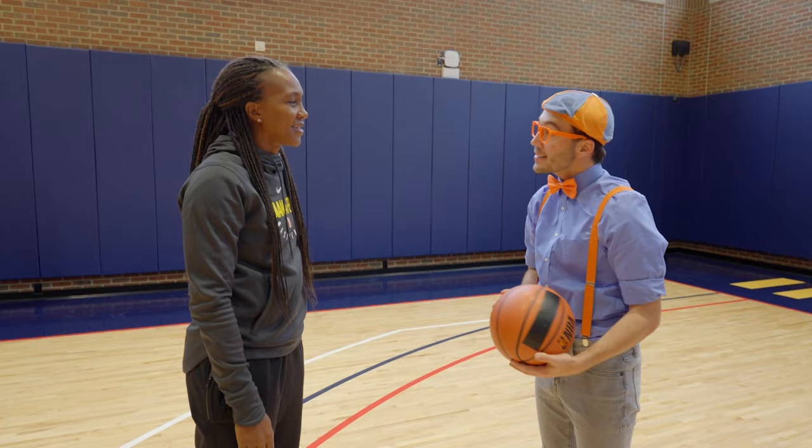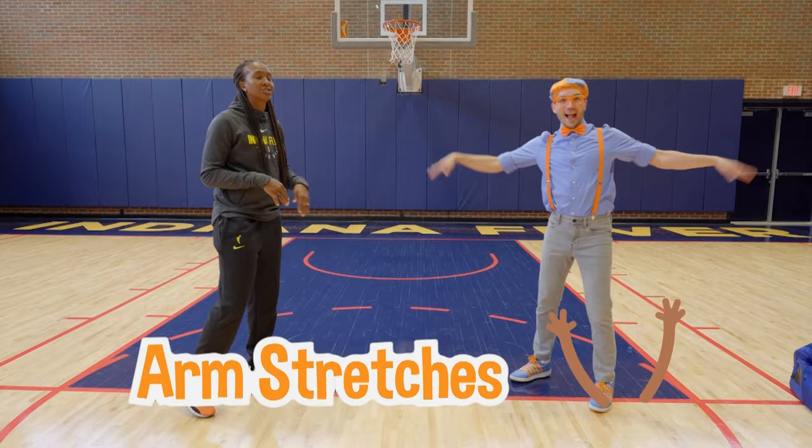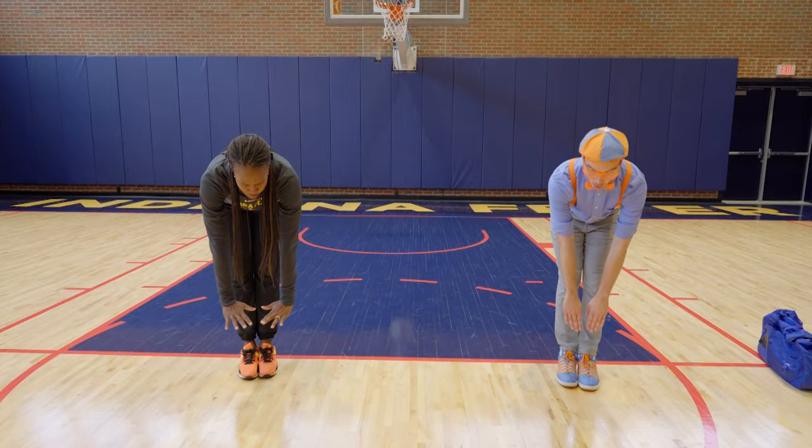Okay, let's start stretching. Well, what kind of stretches do you like to do before you play a game? Well, I always like to start off with my legs. Hey, I want to get my legs warmed up, and then I want to get my arms warmed up. So let's start with a short stretch, a small stretch. We'll have both of our legs together, feet together. And we're going to bend over from our waist and try to touch the floor. Try to go as low as you can go. Whoa, look, I'm touching my toes.